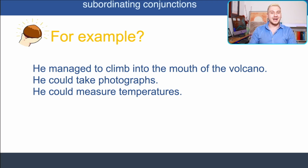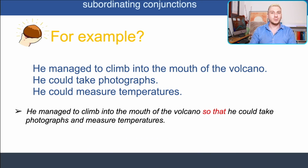He managed to climb into the mouth of the volcano. He could take photographs. He could measure temperatures. So here we will write, he managed to climb into the mouth of the volcano so that he could take photographs and measure temperatures. Again, here we have a main clause. He managed to climb into the mouth of the volcano. And we have a subordinating clause. A subordinating clause is a dependent clause. So it's depending on the main clause. So let's look at that one. So that he could take photographs and measure temperatures.